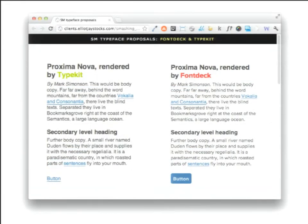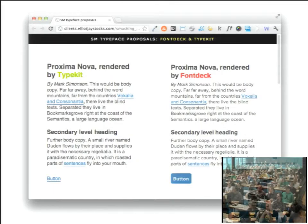But we didn't just check different typefaces. We also checked different type foundries, or actually font delivery services. Do you know why? If you have, let's say, Proxima Nova from Typekit and Proxima Nova from FontDeck, will they look the same? Who says yes? Who says I don't care? And who says the right answer?